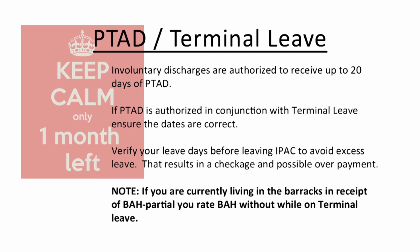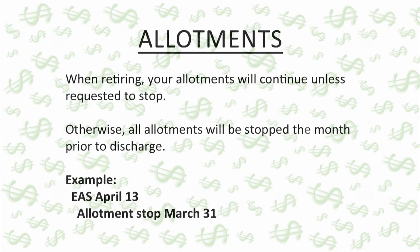If you are currently living in the barracks receiving BAH partial, you will rate BAH without dependents while on terminal leave. For allotments, when you are retiring, your allotments will continue unless requested to stop. Otherwise, all allotments will be stopped the month prior to discharge. Take a second to review the example.